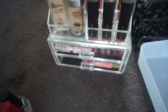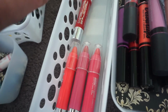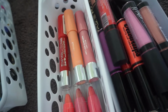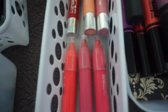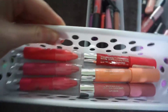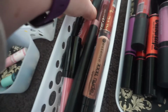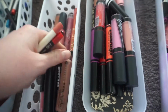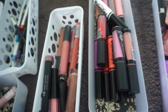But let's talk about these lip products. These Models Prefer ones and these Revlon ones. I don't know why I keep keeping them because I never use them, but I just feel like one day I might want to use them. So just going to keep them a little while longer, and then I'll throw them out if I don't use them this time. Here I just have a bunch of like single things. So I've got a few lip liners and stuff, which I am going to keep just because it's handy to have different coloured lip liners.